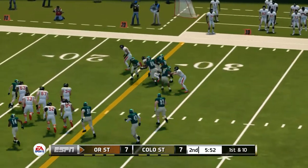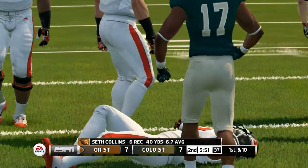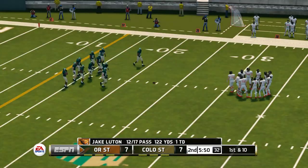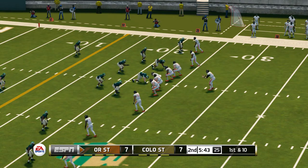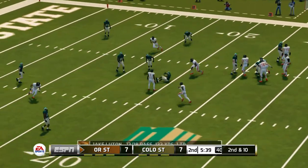They go back to him on a quick throw. Brought down at the 23. Gain of 13 yards. First down. From the 23-yard line, it's first down. They'll line up with 5 wide receivers. Throws incomplete.